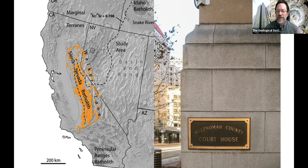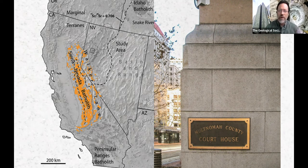Some of the first granites you see in 19th century buildings in Portland are these Sierra batholith granites. And here again at the Multnomah County Courthouse, we've got Sierra White, which is the brand name, and that comes from Raymond, California. You see this a lot. You see it as steps in buildings. It holds up well to wear.